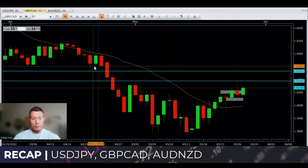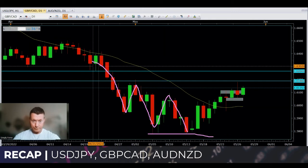Reasons for taking this trade were as follows. Price was in a downtrend: lower lows, lower highs, lower lows, lower highs. It didn't create lower lows. This always tells me price is breaking down. And then we finally broke this last high here. This candle here was the one that actually broke it for me.